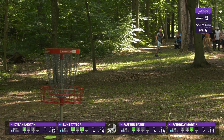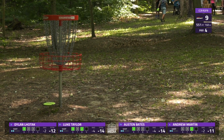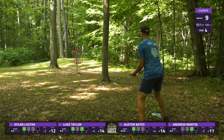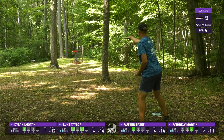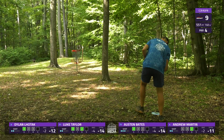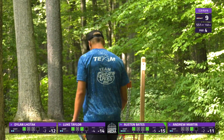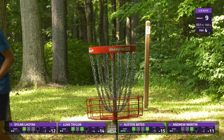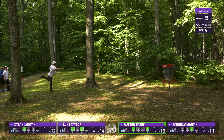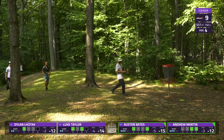His ability to give those a look, but also keep them close to the basket, it's very impressive. It's like a true safe run because you want to give the basket a chance, but you also want to stay close to it. And he's under the basket after we thought it was going in. Let's go. Nice little stepper from Austen there to get back on the birdie bus. And that brings him to 5 down with 6 birdies on the round. Andrew also cashing that one for his birdie.